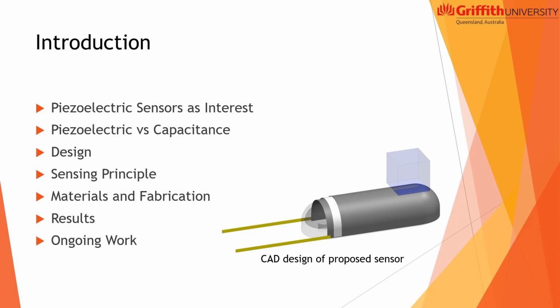Generally, crystalline materials are used. However, some polymers also exhibit similar properties, such as PVDF. We are interested in the ability to accurately and reliably use the benefits of piezoelectric materials, while also addressing the inability to measure static forces, and to then apply them in robotic tactile sensing as a more complete system.